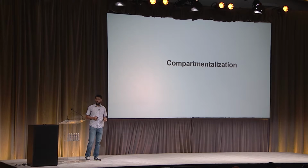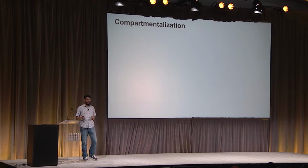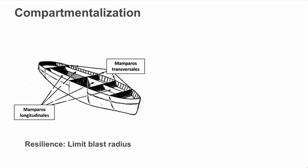The last principle or pillar I want to talk about is compartmentalization. This is very key when you think about distributed systems in two dimensions. The first one is resilience. A lot of times you'll hear the phrase limiting blast radius, and you'll hear about bulkheads, these inner walls in a boat that prevent the boat from sinking. It prevents too much water from getting in. You're limiting how bad something can get.